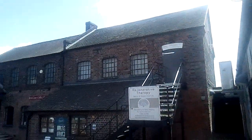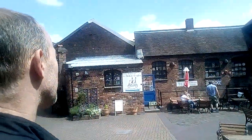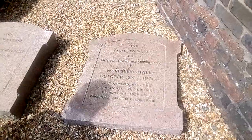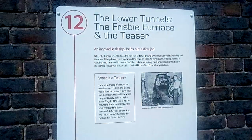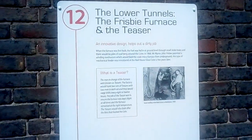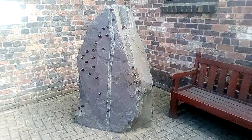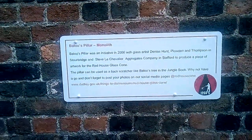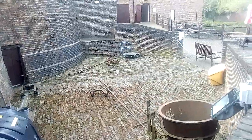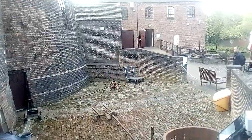And look, it's a well maintained place here. Say people wouldn't do work like that now, would they? No. Well, you had to go to work, didn't you? Now just the old cobbled stones. Makes you think how many people have walked on them over the years. Many a worker.